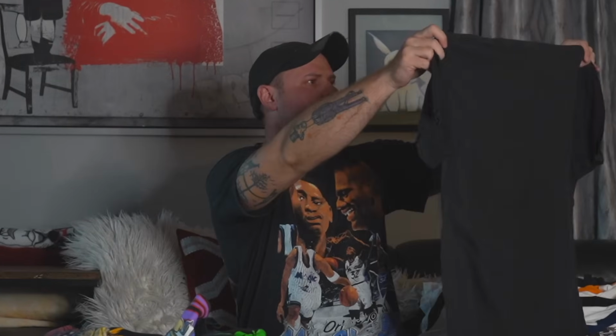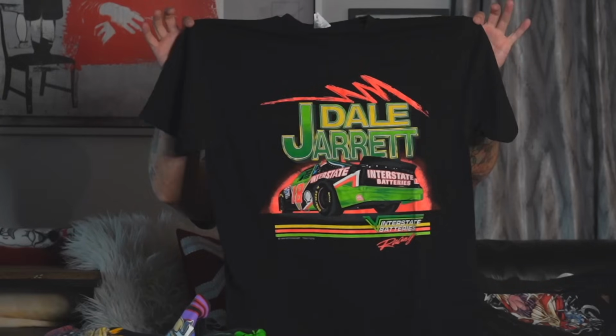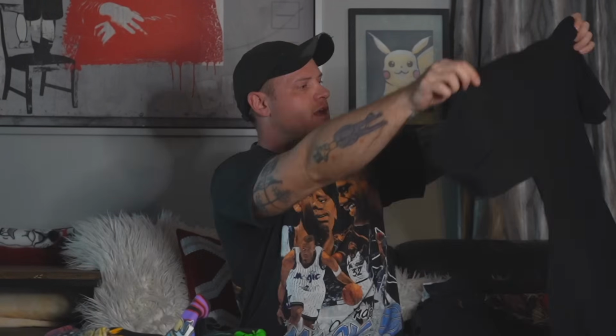Guns N' Roses. That's a pretty crazy graphic there. This is just a front graphic, no back. A single stitch, nice piece. Here's another NASCAR piece. This one is vintage, Hanes tag, size large. Just the front graphic on that. Who we got here? Dale Jarrett. Love the colors on that.